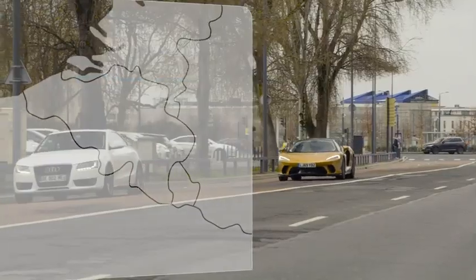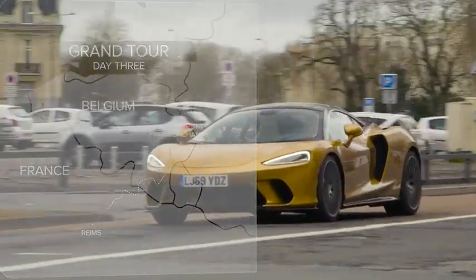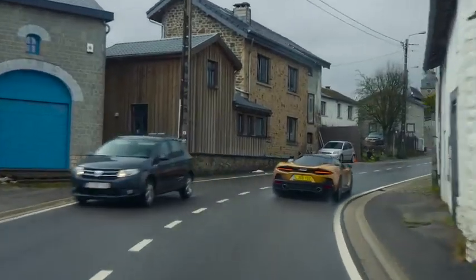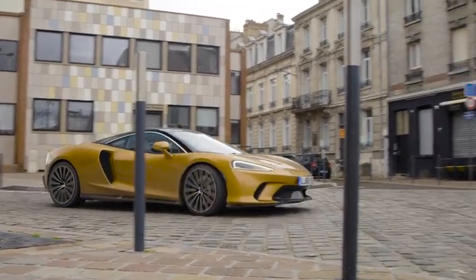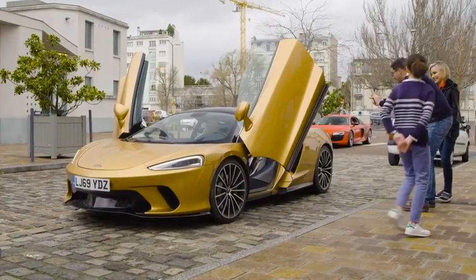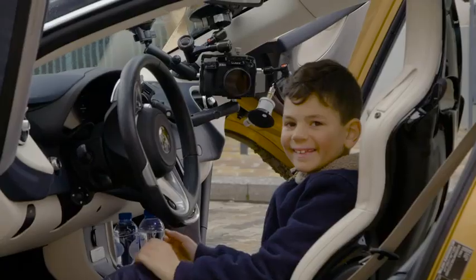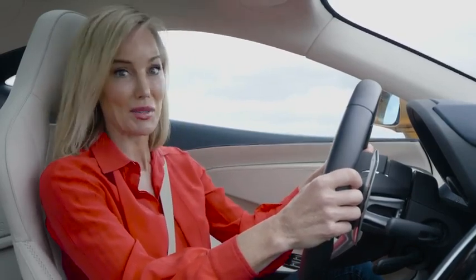Day 3, we are back in France, in the town of Reims. The GT proves nimble and agile through the narrow, twisting corners and cobbled streets. McLarens certainly garner a lot of attention, but not in a flashy way like Lamborghinis or Ferraris. They're an enigma. There's a certain element of intrigue, and that's what I like.